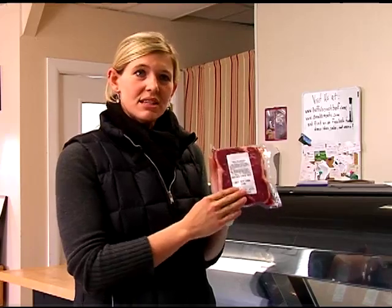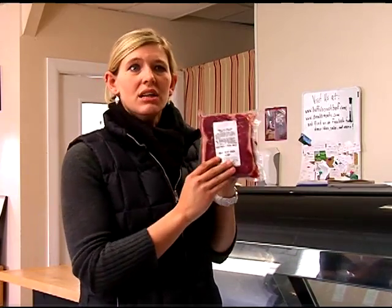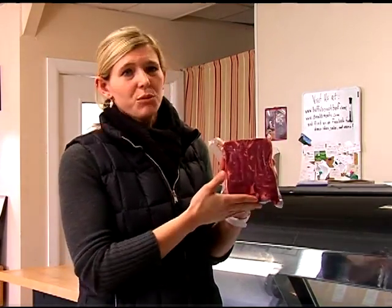You know that this steak has not been laying in the case for 2 or 3 weeks before it gets consumed. So that makes these steaks really good quality, fresh, and what's so nice is that they're local. You know that this is a safe product because it's only come from right down the road.